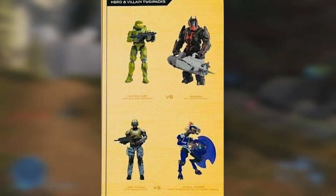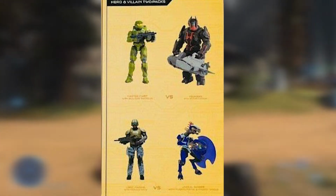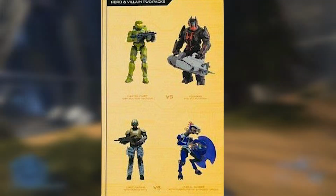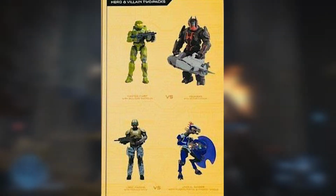There also seems to be a Marine and a Jackal of some kind set. Both of these figures we've already seen, and it's probably a safe bet that both of these sets will show up sometime soon, probably for like $20. But again, we've seen all these figures before. We'll just have to see the official packaging, and it's just more packaging them together, so I'm fine with it.